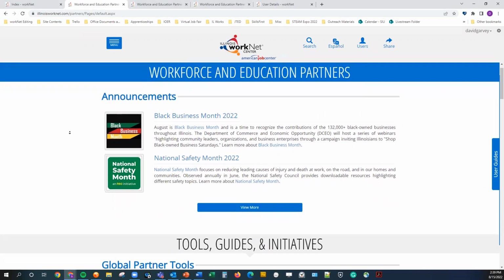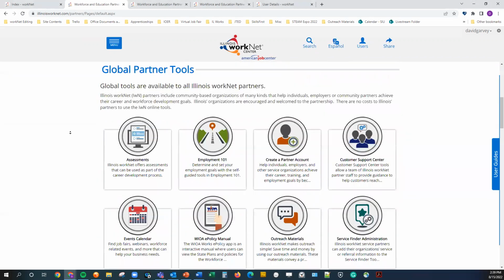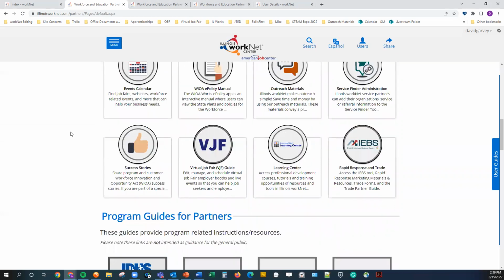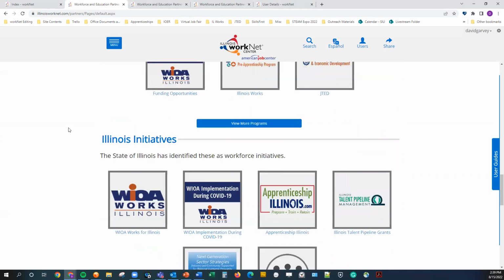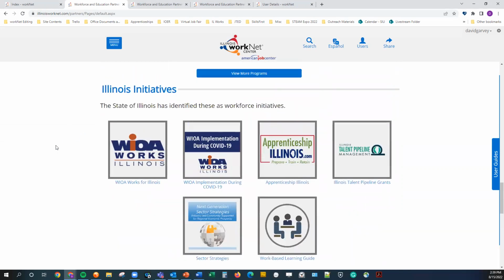And we have announcements, tools and guides, global partner tools here and different program guides, along with Illinois initiatives and a lot of information for the workforce partners.